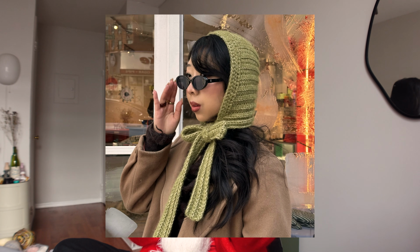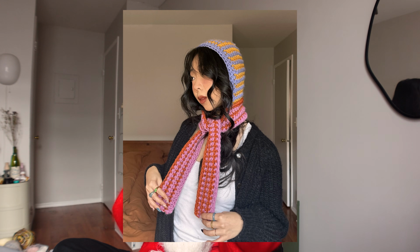Lil Bo Peep pattern. It's my crochet bow bonnet pattern. You can use any yarn. There are so many possibilities. It can have the big bow at the bottom. It can have a thick scarf. It can just have little ties. With my patterns, I really try to make them as general and customizable as possible.